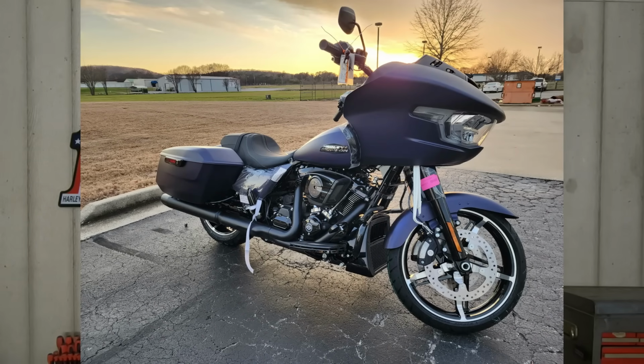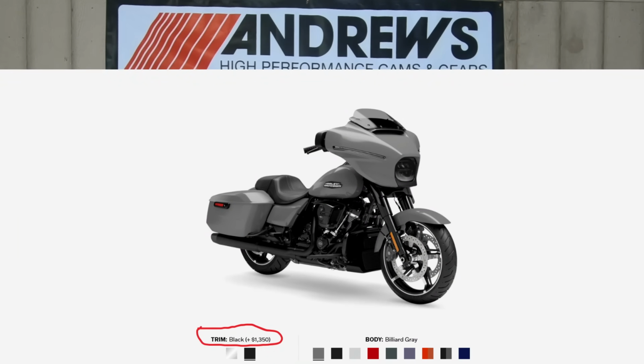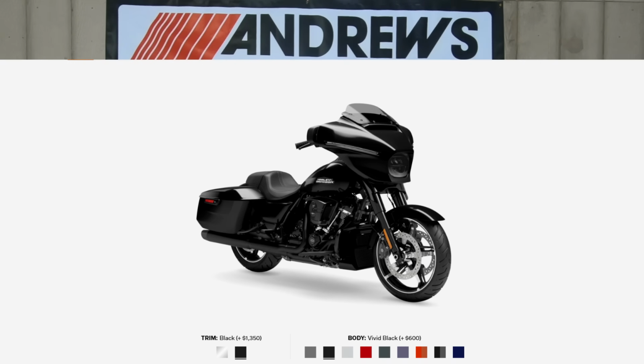Now, while you're paying $250 more if you want to get a Road Glide, the good news is that the upcharge for the blacked out finishes and the paint colors, depending on which one you choose, is the exact same as the Street Glide, just an additional $200 for the Road Glide model. Now, I do have to say, Harley-Davidson really is kind of bringing back some of the glory days in paint on some of these models this year. Now, to get into a Street Glide with blacked out finishes, you're looking at a $1,350 upcharge. Now, of course, if you choose black paint, if you don't like that Billiard Gray, that is going to be an additional $600, bringing your total cost for that bike before all the fees are added on to $29,700.